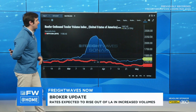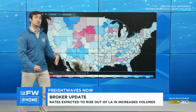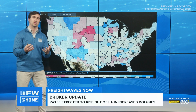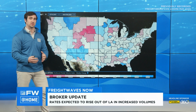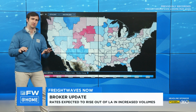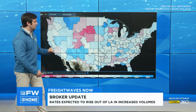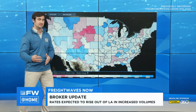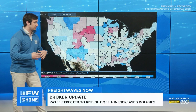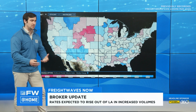What we're going to look at next here is our call map. This is where volume levels are increasing the most. Remember, no market is created equal. Different areas of the country react a little bit differently. So while volume levels have been flat over the last couple of days, that's not going to be the case everywhere. On this map, the markets in blue are where volume levels have increased over the past 7 days. Markets in red are where volume levels are decreasing. And then the white markets are relatively unchanged.